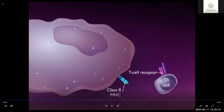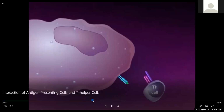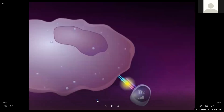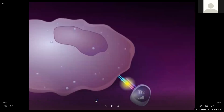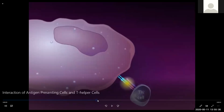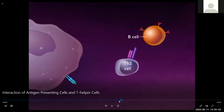The antigen. A particular antigen, exactly, yeah. And in this case, this T helper cell is going to be able to recognize that particular antigen there in green. And how does it recognize it? Well, it actually comes into contact with the antigen presenting cell, and they're interacting with each other. The T helper cell then, once it's identified the antigen as presented by the macrophage here, then that T helper cell is said to be activated, and it can begin to stimulate B cells.